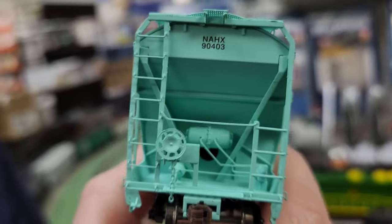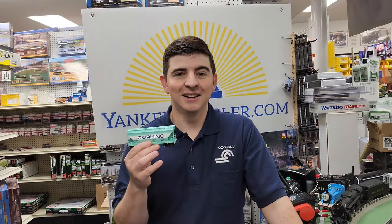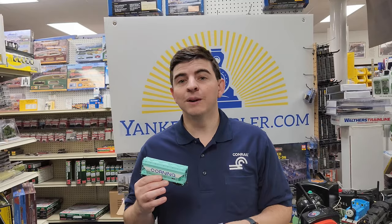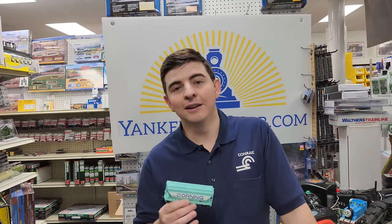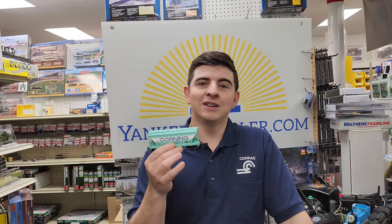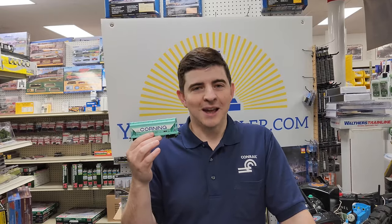Now, the retail value of these cars is $49.99, but we're selling them here at Yankee Dabbler for $39.99. If you want the multi-packs, they retail for $124.99, and we're selling them here for $99.99. So if you're interested in getting some two-bay cover hoppers, I really enjoyed these cars, and I think you need them on your rails this Halloween or any other time, so come get them at Yankee Dabbler.